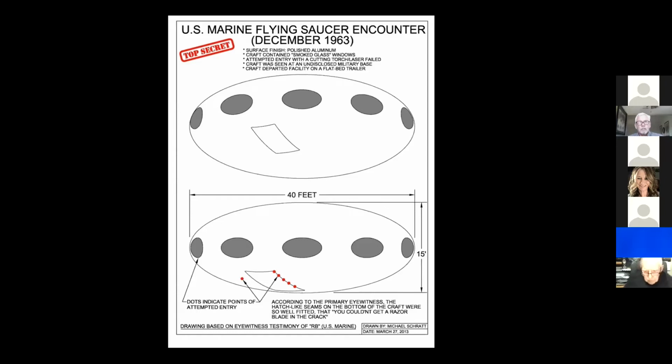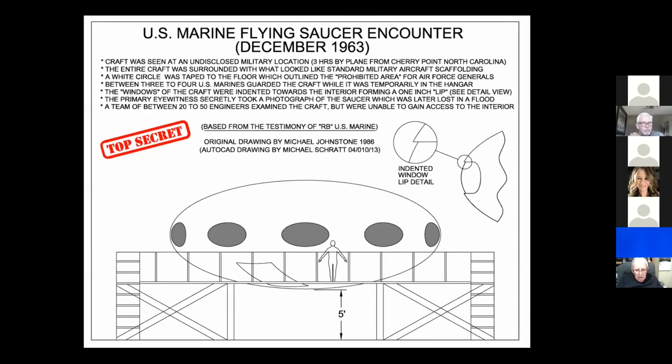He was there for about 2 weeks, and I've done a rendering here, and you can see the attempted points of entry. They actually tried to get into this craft. Here is what this gentleman said. His job was to guard the craft. He was there for about 2 weeks. He said that they had built scaffolding and propped this thing on scaffolding, and all around this craft there was a catwalk where you could walk around this thing at eye level. You could walk below it too.